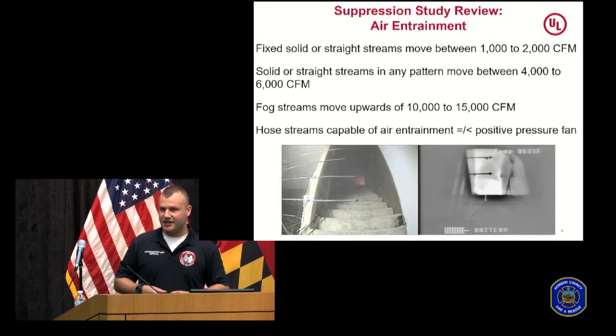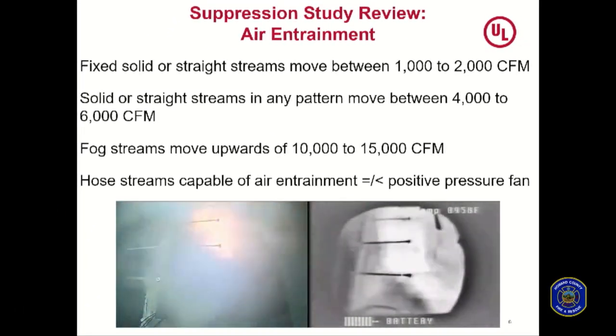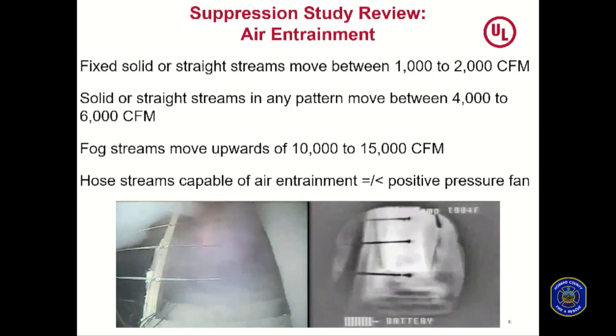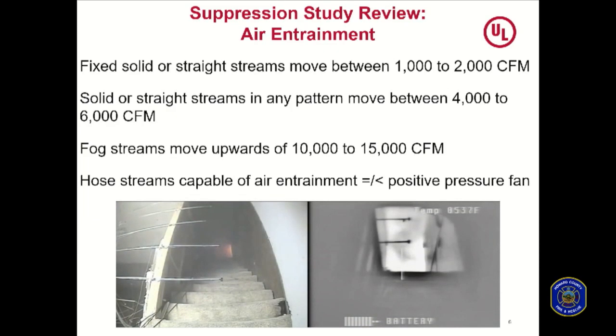So the fire attack study was broken out into 3 pieces. We wanted to understand the mechanics of hose streams first. So we wanted to figure out how much our hose streams are entraining air and what that does inside of a building. Secondly, we wanted to look at water mapping, which is how water gets distributed inside of a compartment. And then we take those 2 pieces together and start actually lighting things on fire and figuring out how all these pieces play together with one another.